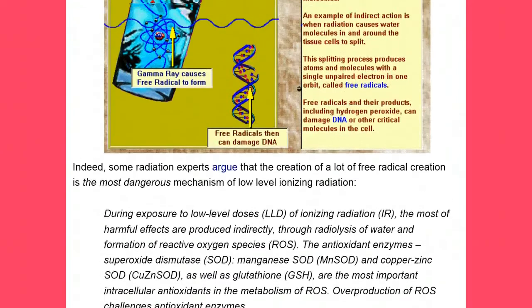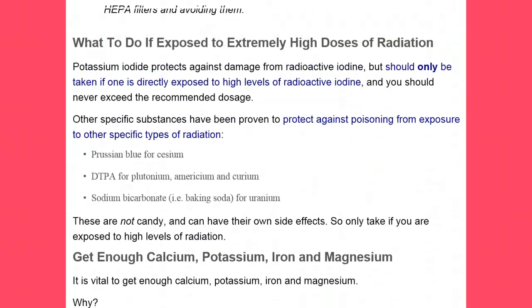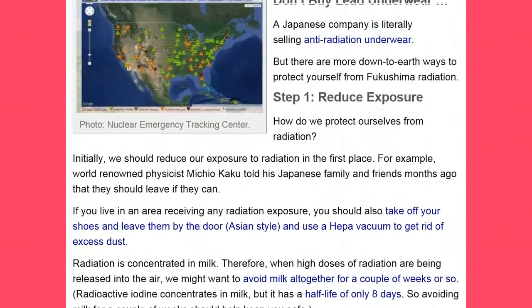Okay, good things to know. How do you protect yourself against Fukushima radiation?